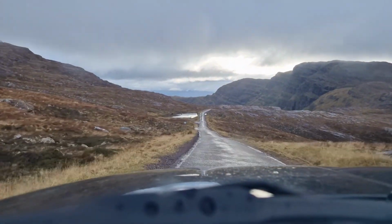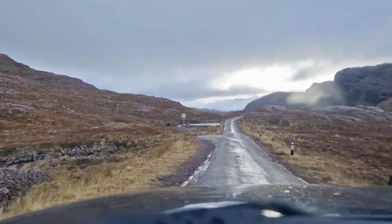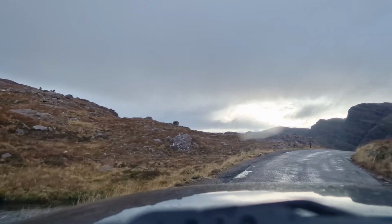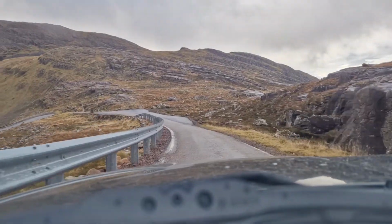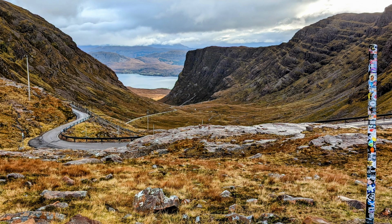Before long we arrived at the top of the Bealach na Bà, and after a terrifying moment where I thought I'd blown up the engine, it turned out just to be a puddle splashing on the exhaust, we set off and drove down. I didn't actually film the drive down because we just wanted to enjoy it for ourselves, but this is near the top and heading down, and the switchbacks are there in front of you, and that's what it's like driving down this beautiful, beautiful road.